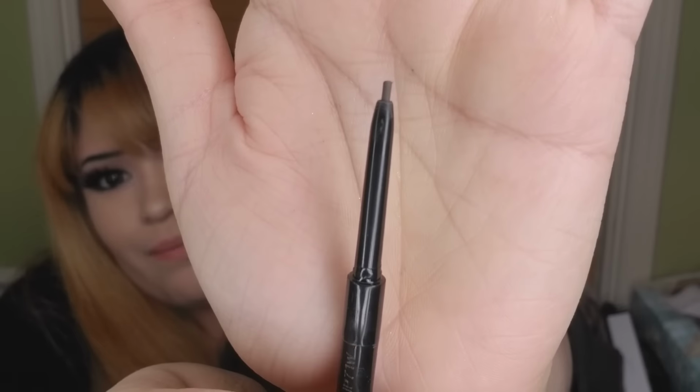Kind of just like the next product I'm going to talk about. It's very thin, and these stay on about a good 16 to 24 hours depending on obviously extraneous variables like sweating, or if it was raining, or if you rubbed your face, you know, stuff like that. And yeah, so they stay on pretty well. Now the last product, well, actually not the last product, I have 2 more products after this.